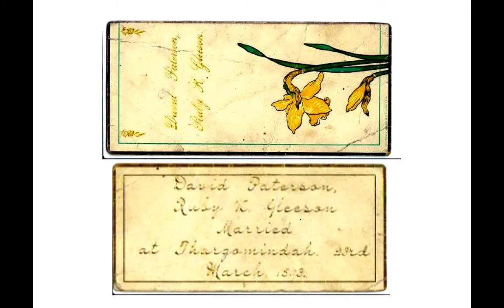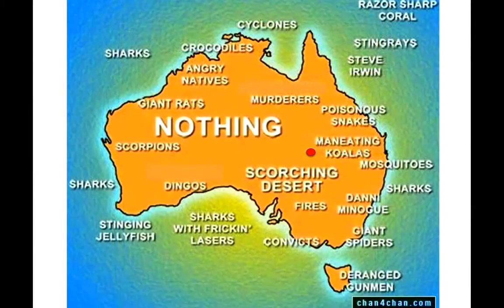So I was thinking, where is Thargomindah? Is that somewhere in Ireland? I've never heard of it. So I did a Google search, and Thargomindah is in the middle of the Australian desert, and it's surrounded by nothing. And it raised the question immediately, what the heck is a wedding memento from the middle of the Australian desert doing in my dad's grandfather's papers?